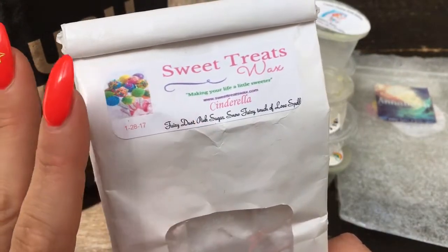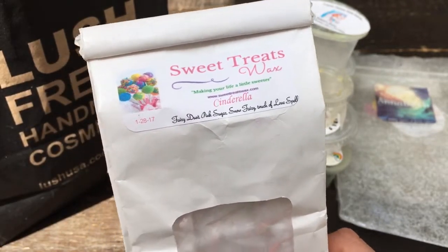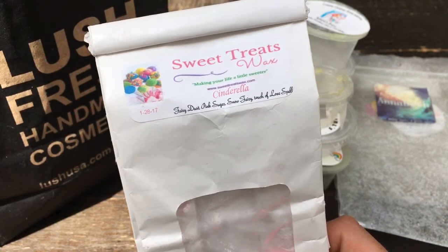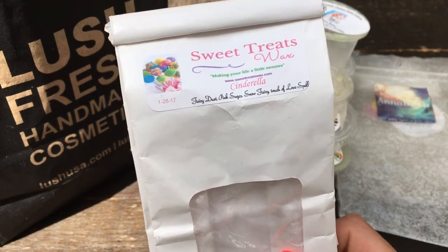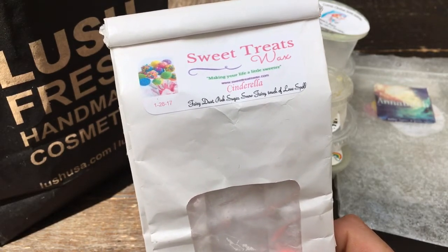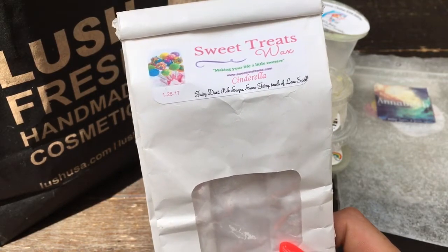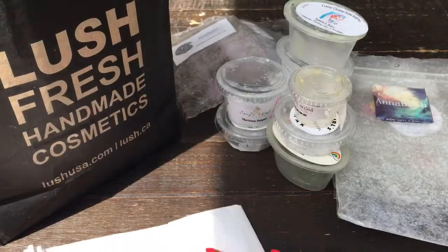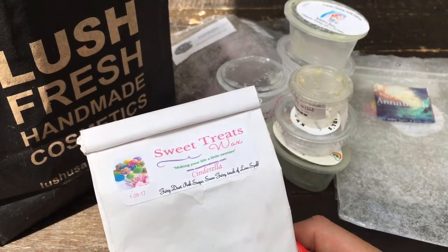Fairy Dust, Pink Sugar, Snow Fairy, Touch of Love Spell. You guys know I love Pink Sugar and Love Spell together. It's one of my top favorite combinations in wax blends. I could melt it every day for the rest of my life. I love it that much. I never would have thought that it could go to the next level, but when you add Snow Fairy to Pink Sugar and Love Spell, holy shit, it smells like a girly princess castle.